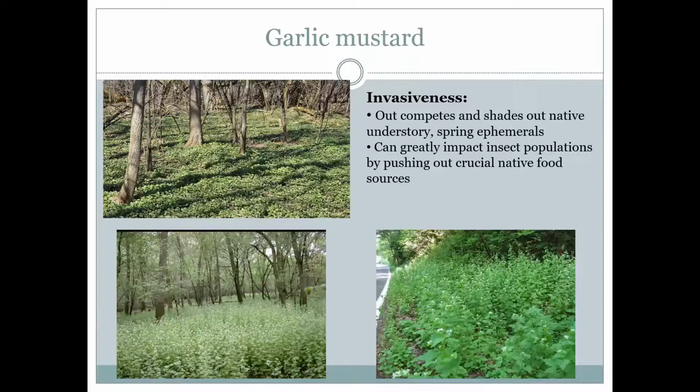As far as invasiveness, garlic mustard is incredibly aggressive, creates these huge, thick, dense monocultures that completely shade out other herbaceous plants from growing in the area, completely crowds out spring ephemerals, and it reduces insect diversity by pushing out that crucial native food source for those native insects, because they either don't get any or they don't get as much benefit from garlic mustard as their preferred species.